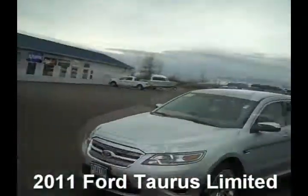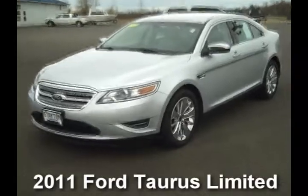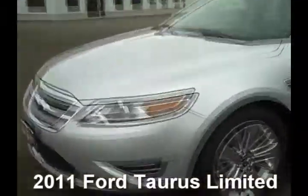Have a 2011 Taurus Limited to show you here. As the name implies, Limited is the top of the line. It's got leather, has a nice chrome wheel, and the chrome caps are also part of that. Show you inside here. Of course, you got power windows and power locks.